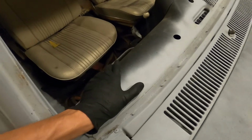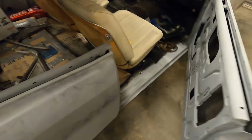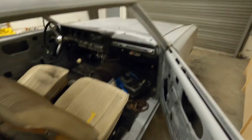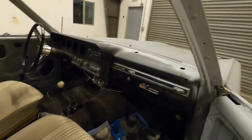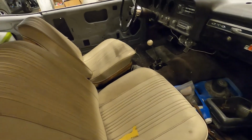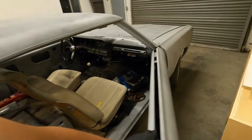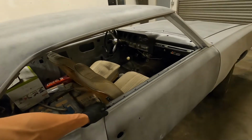The dash right here is gonna get painted. The door jambs, the insides of the doors, all of it's gonna get painted, all along here. And then we might end up doing the interior. It's still under the question mark, but that's gonna be later. I'll let you know if we are gonna do it or not.